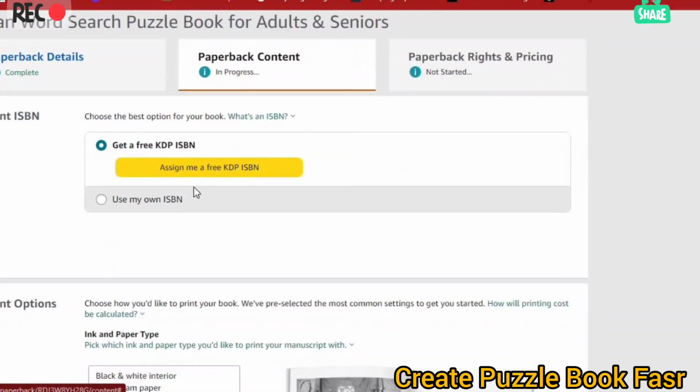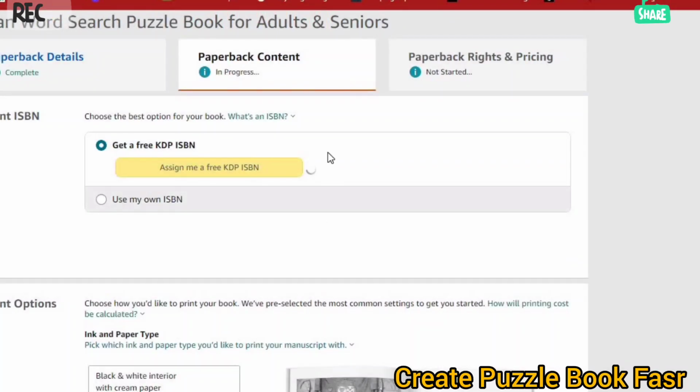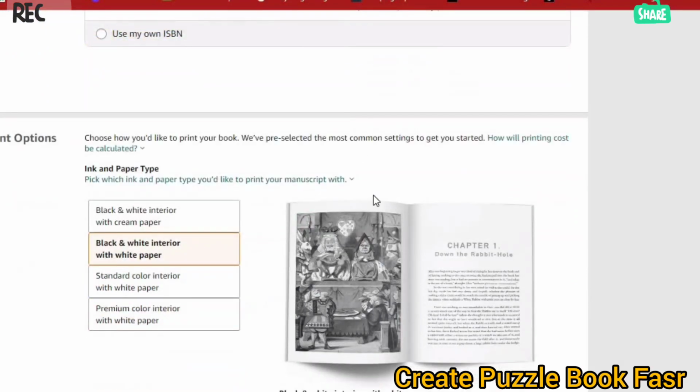So here is what I was saying the other time. Here is the next page. You can see Amazon is asking me to assign, they want to assign me an ISBN. Just click on assign right there. But if you have your own ISBN, you don't need to click it. So just click here, assign ISBN. They're going to give me an ISBN immediately, in less than 1 second. You can see I have an ISBN. So this ISBN allows me to sell this book all over the world.